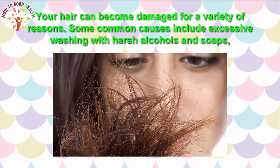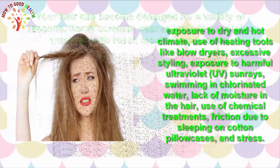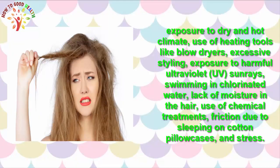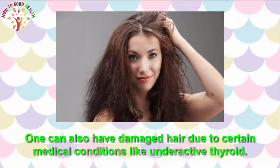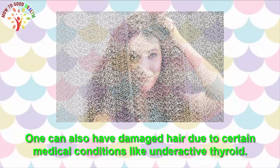Some common causes include excessive washing with harsh alcohol and soaps, exposure to dry and hot climate, use of heating tools like blow dryer, excessive styling, exposure to harmful ultraviolet sun rays, swimming in chlorinated water, lack of moisture in the hair, use of chemicals, friction due to sleeping on cotton pillowcase, and stress. One can also have damaged hair due to certain medical conditions like underactive thyroid.